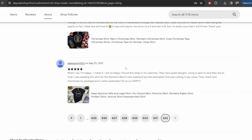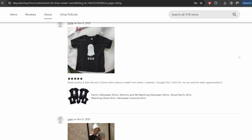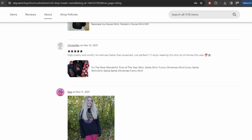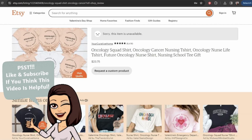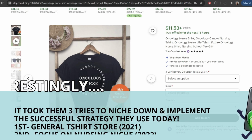But I wanted to point out, while we have this feedback up on our screen, that they didn't actually start with the strategy that they have. So as you see here, when I scroll through their earliest feedback, the designs are kind of all over the place. They have a lot of different designs. And around 2022, towards the beginning of 2022, they did actually start focusing primarily on the nursing niche. And that was doing okay for them. They were getting some decent sales for their nursing shirts.